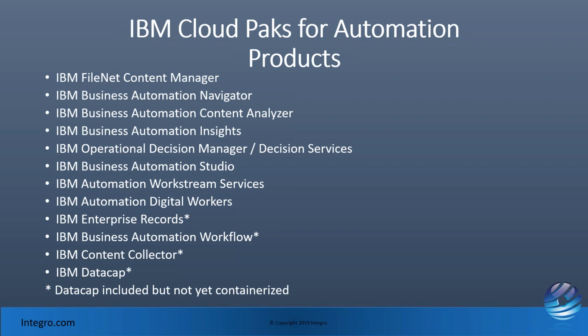Business Automation Studio is where you go to do these no and low code application creations. Workstream Services is a really cool new product I'm going to show you in a few minutes. Digital Workers is the robotic type automation.